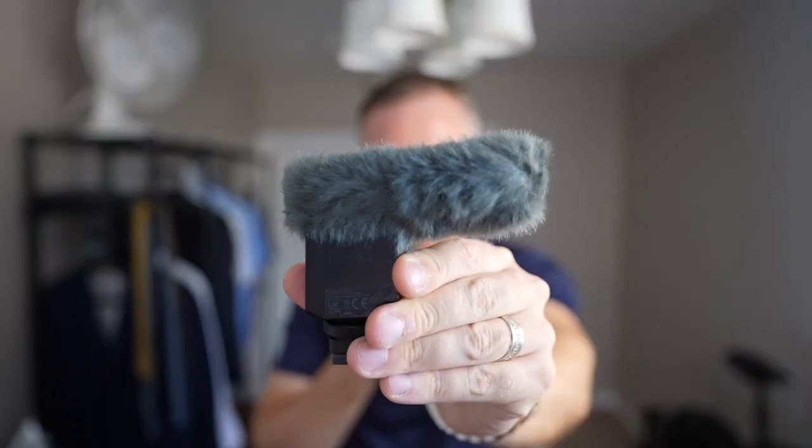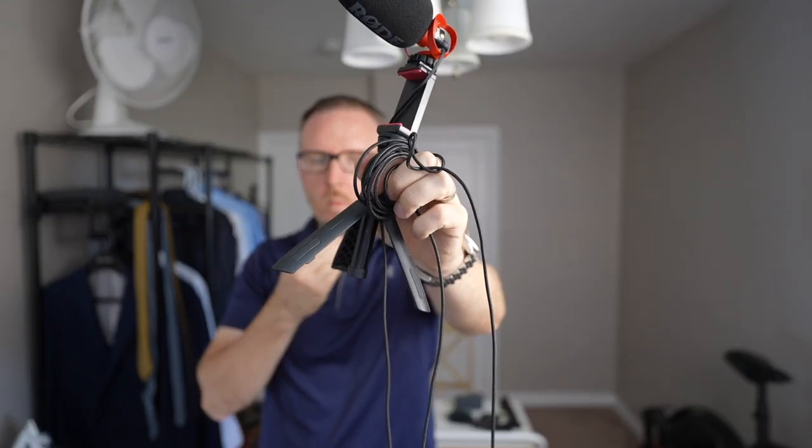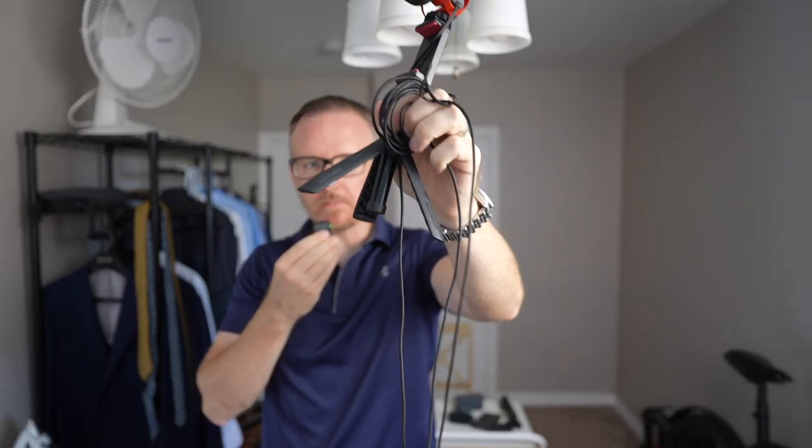Whereas if we use something like this, the further away we get, the more of the echo you're gonna hear. And if we use something like a wired shotgun microphone and we just boom it, we're gonna have to run that wire all the way across the room, which is not a huge deal, but it is just kind of nice to not have to deal with wires.